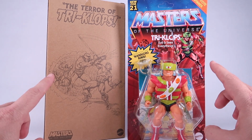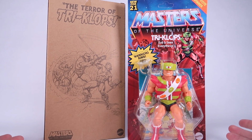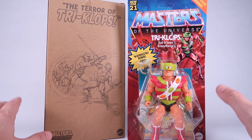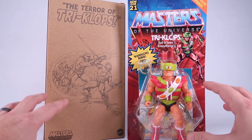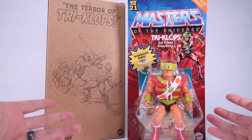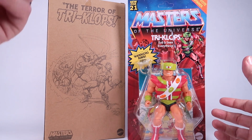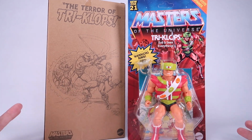Now, what I wasn't expecting was that this was going to end up being a Mattel Creations exclusive. I guess I should have seen that coming. Of course, the big downside with that is this thing sold out instantly, just like all of these online exclusives seem to do. I was lucky enough that I was able to get my order in. I was legitimately in an Uber on the way to the airport to come home from PowerCon, waiting for 9 a.m. Pacific time. I was able to get right in. I ordered my Tri-Klops. Thankfully, it went through, but it sold out instantly.